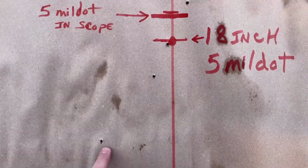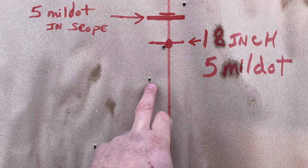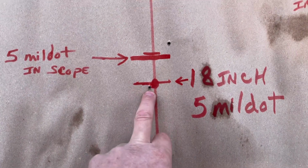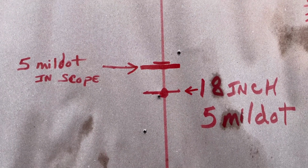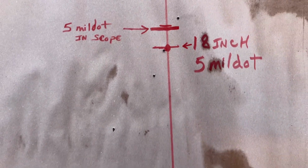Okay, so this is our bore shot. Then we did 12 over and 16 up. Then we did that shot. Then we did 4 over and 6 up, did that one. Now I'm gonna do 1 right and 2 up. And then that should be just above our target at 100. So we're zeroed at 200. And we'll see how it goes now.